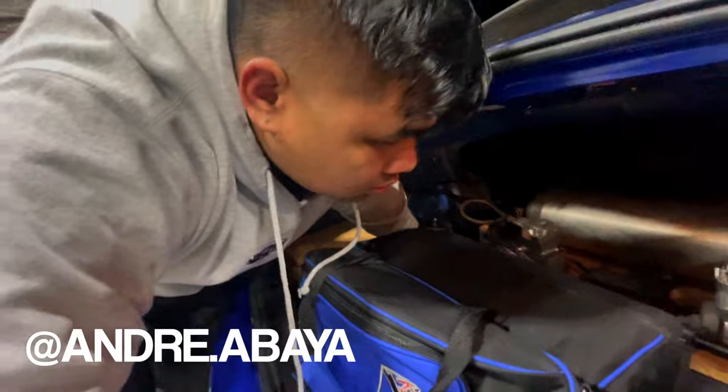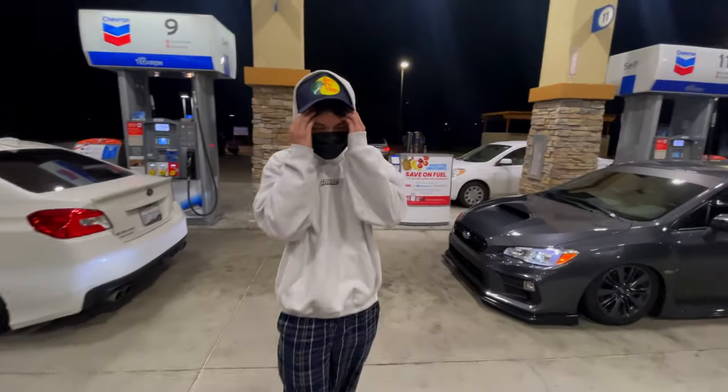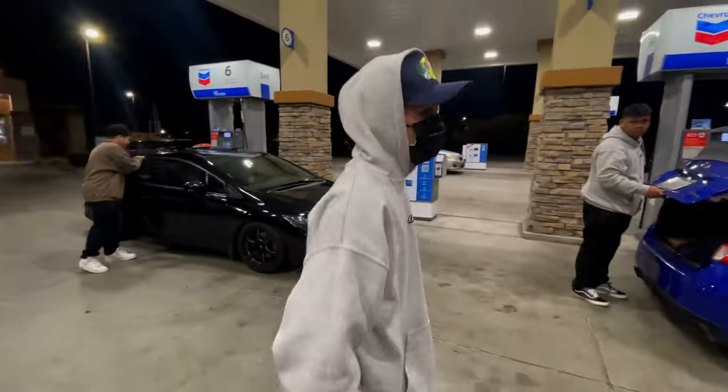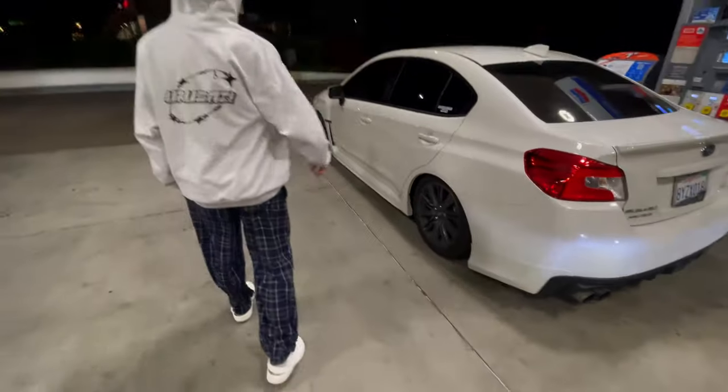And I mean Jaden working on his airbags. Let's go! Oh yeah, cop the sticker, guys.